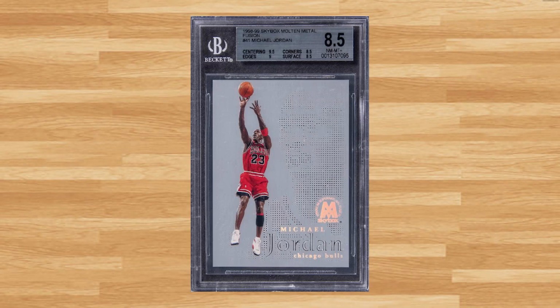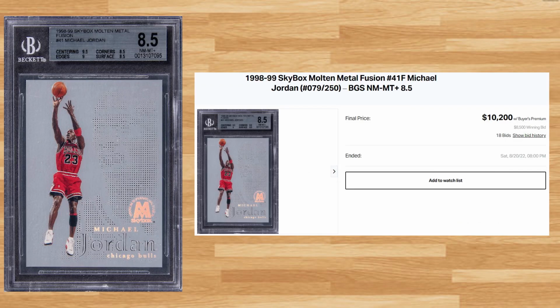We get another 1990s insert at number 15 with this 1998 Skybox Molten Metal Fusion, card number 41F. This BGS 8.5 received 18 bids and sold for $10,200. This sale is down for a BGS 8.5, as the three previous sold for between 16 and 23 grand. There is a tie for the all-time record sale of this card, as I was able to find both a PSA 9 and a BGS 9.5 that have both previously sold for $39,600.